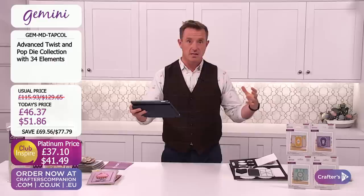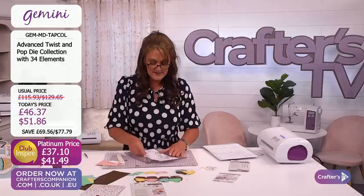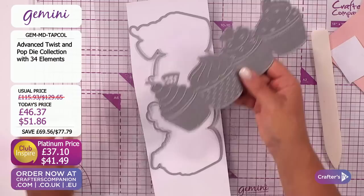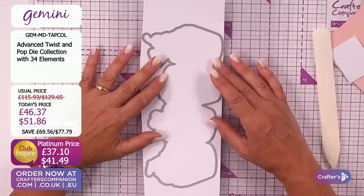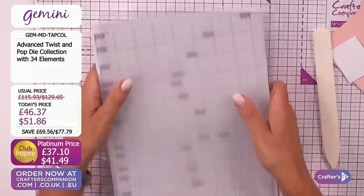I'm ready. Okay, over to... sorry. Okay, it didn't take long to swap over. So I've got another piece of white card, and I'm just going to pop my larger die on here. In whichever set you pick, you have an outline die and a detailed die. So I'm just going to pop that onto there. It's been cut a bit close, but we can get that on. There we go. Put that one on and put that one on, and then we can run that through.